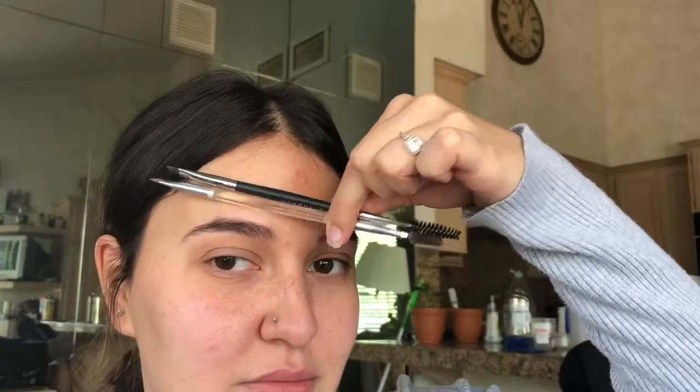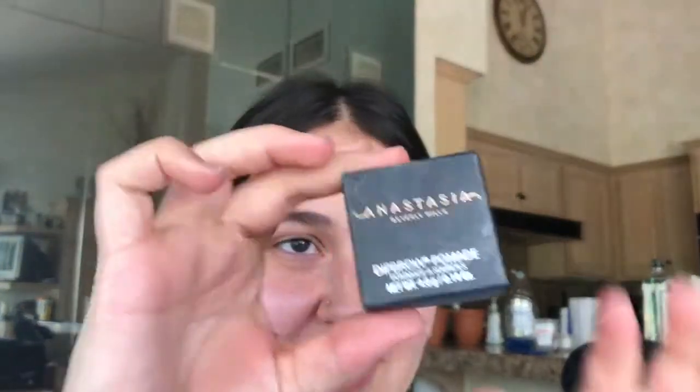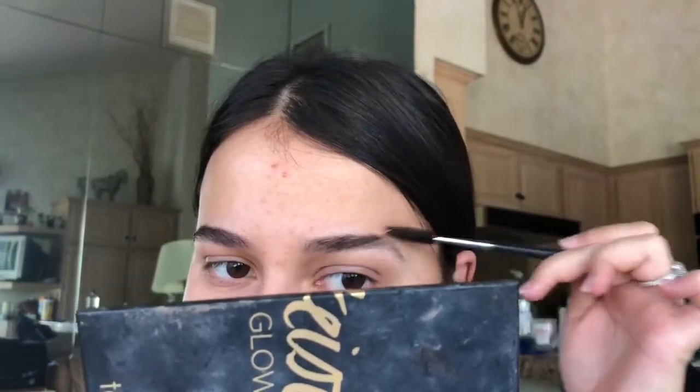Today I'm going to be doing a natural look. Well, my natural look. So I'm going to start off by doing my eyebrows with my Anastasia dip brow. This is my favorite dip brow. I've actually had this one since the last video I posted. I've been using the same one for over a year now, and it works pretty good.